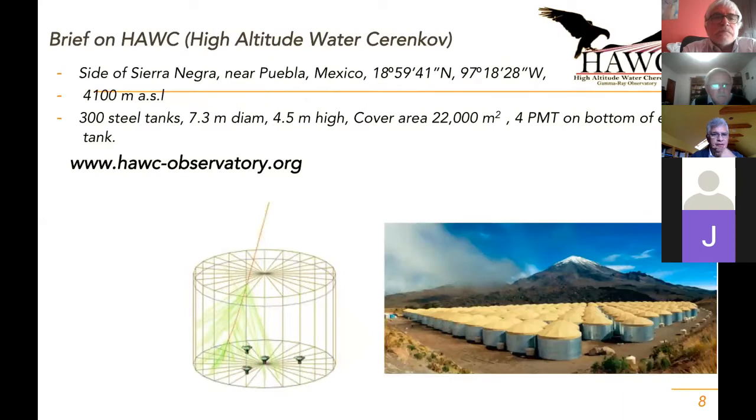So now they came with another idea, which is HAWC. It is similar, but now instead of being a pool, these are tanks, rather large tanks, 300 steel tanks, 7.3 meter diameter, 4.5 meter high, and they cover a much larger area. And they have just the phototubes on the bottom looking up. Here they separate the cosmic rays from the gamma rays by looking at, say, the geometry of the shower. So they have some kind of statistical method of separating them, but they don't look specifically at the muons.